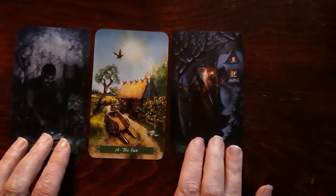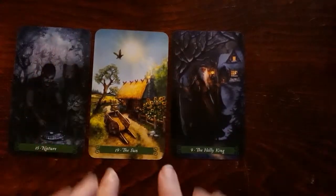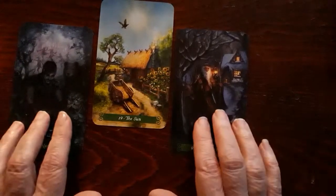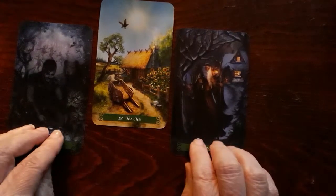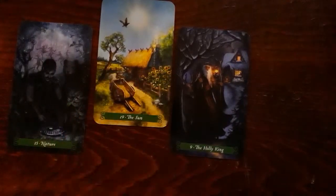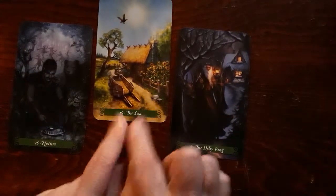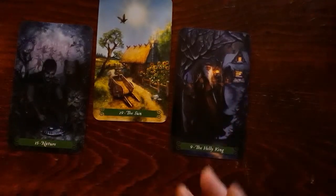The other thing I just noticed about this, now I'm starting to read the images, is how this center card is so much different. The other two are darker cards. The other two are more mystery. The other two are more working hard. This is relaxing. This is work. So I've got work to do, but I will be rewarded for my work. I will get a lot out of my work, and I will be rewarded by enjoying the light of the sun. The other thing is, this deck may be illuminating me.